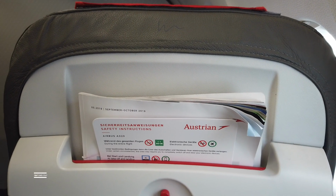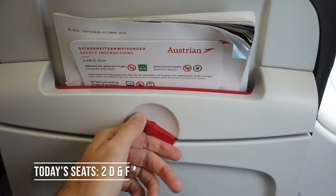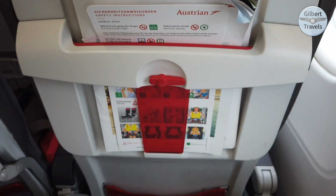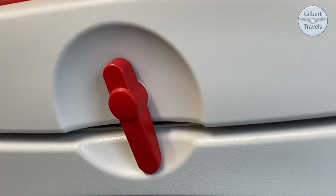Now that we're in the air, let's have a look at today's seats, 2D and F. This is a very typical slimline seat shared with much of the Lufthansa group fleet. It does have some unique touches. In particular, I like the bright red tray table latch. It sort of reminded me of a propeller.